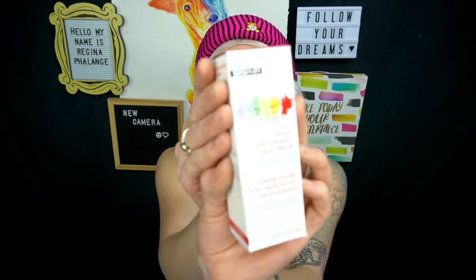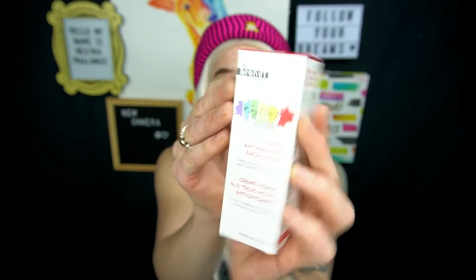And the last item in the box this month is the Dr. Brandt Say I Love You Triple Antioxidant Face Serum. So it says, with pride, visibly smooth wrinkles, and helps prevent signs of aging. So the packaging is really cute. It has the Pride rainbow on it, and I think that's really cute.